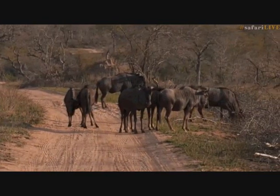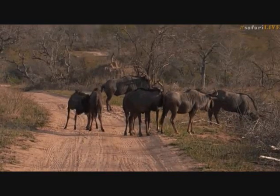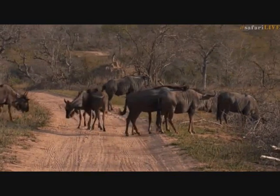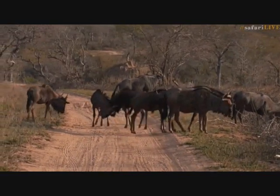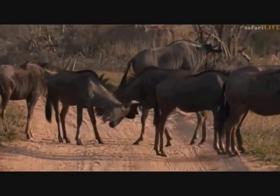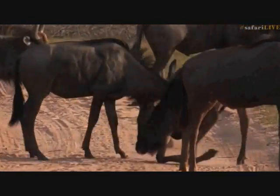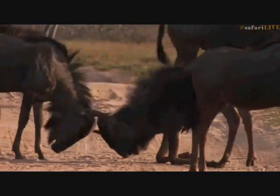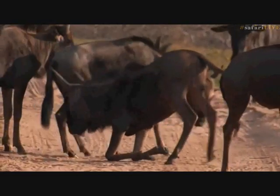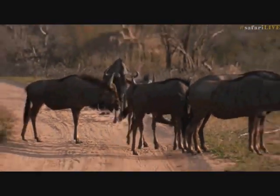Indeed, Scott. We have our very own migration going on right now in the Sabi Sands. Wildebeest migration. They are heading from east to west across Philemon's Dip almost. And nice to see the wildebeest back again. Look at that, very playful. It's on the young wildebeest.